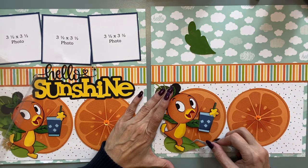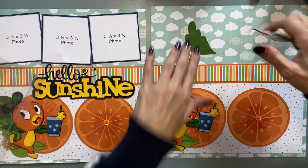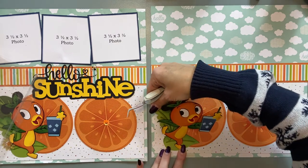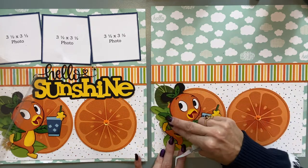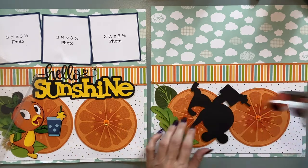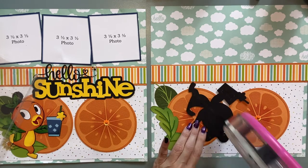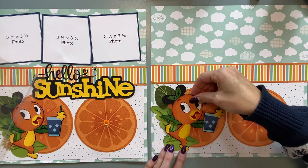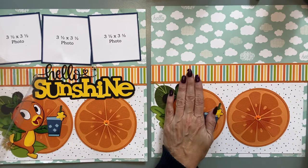Kind of looks like he's like skating. He's like doing it as a skateboard there. All righty. And then you could, of course, use your 3D foam if you wanted to. That would help our little orange bird pop just a little bit more off the page. I'm going to go ahead and just put him flush to the page.